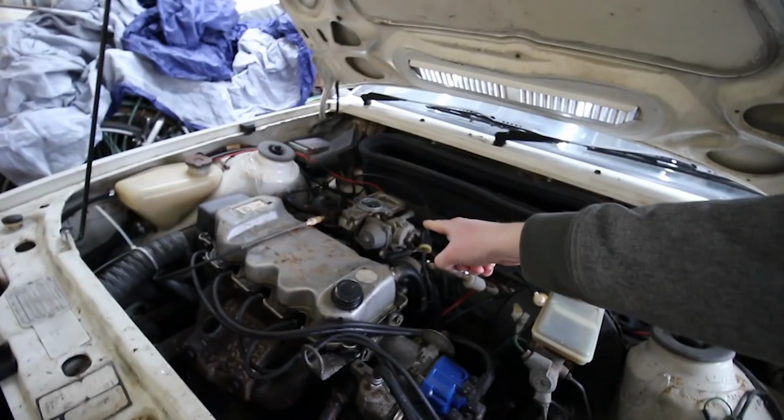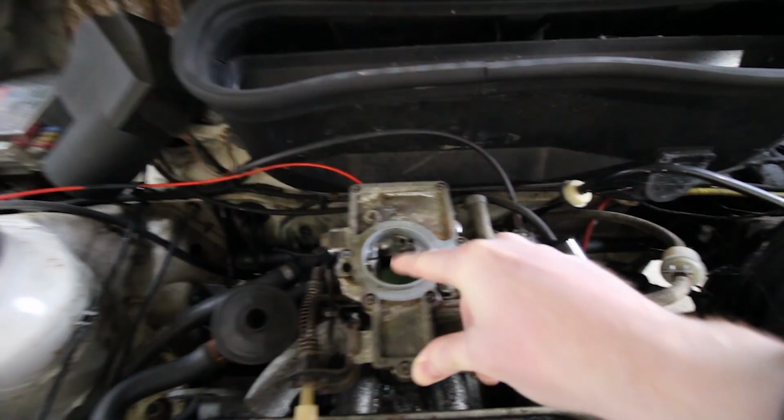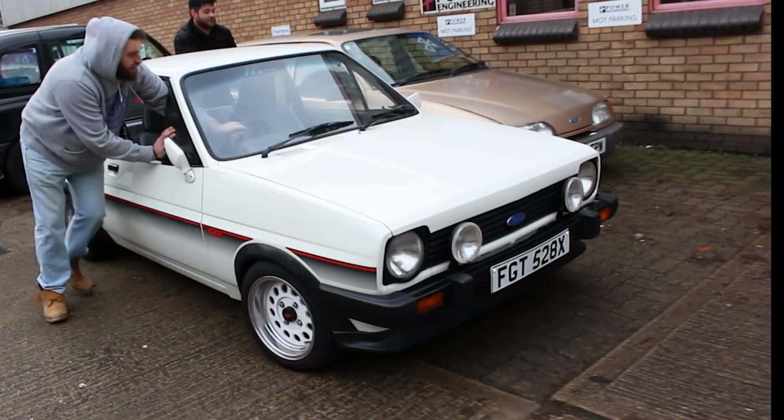There's a lot of water pouring on it. Ditch that, notoriously unreliable. Oh yeah, state of the art.